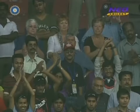Now the Man of the Match award. Well, there have been outstanding performances in this game. Andrew Strauss, 100 in each of the innings of the test match. Sachin Tendulkar getting 100 on the final day. But the man who moved this test match and changed the course of the game with a blistering innings yesterday, 83 off just 67 balls, Virender Sehwag.